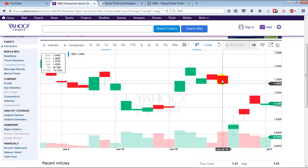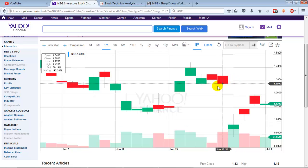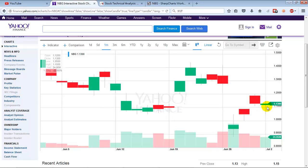What we got is a gap between June the 26th and June the 29th. This gap is quite large in terms of percentage, not in terms of dollars. And you can see that that's the only gap besides this gap, which already filled, that is present. Now, this gap, I believe, is an area gap, and an area gap will fill. So from here, we are at 1.13. Statistically, the stock should hit 1.26 sometime in the future, and gaps usually will fill within 2 weeks.